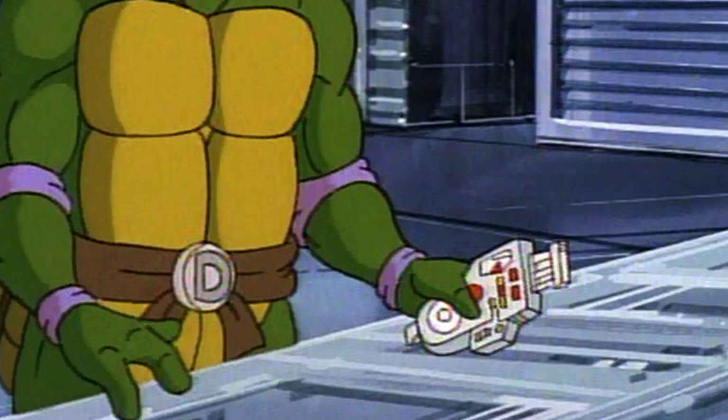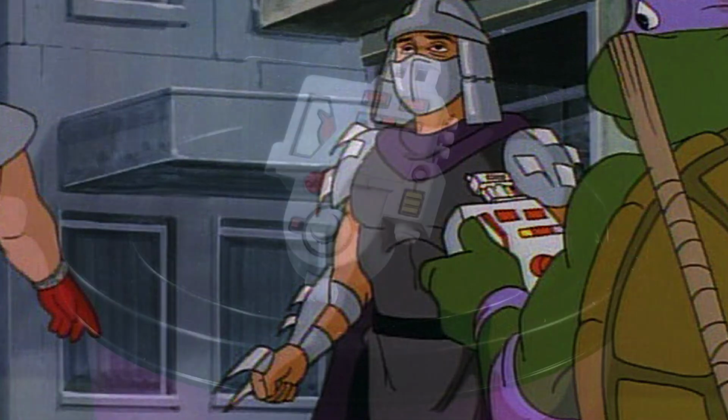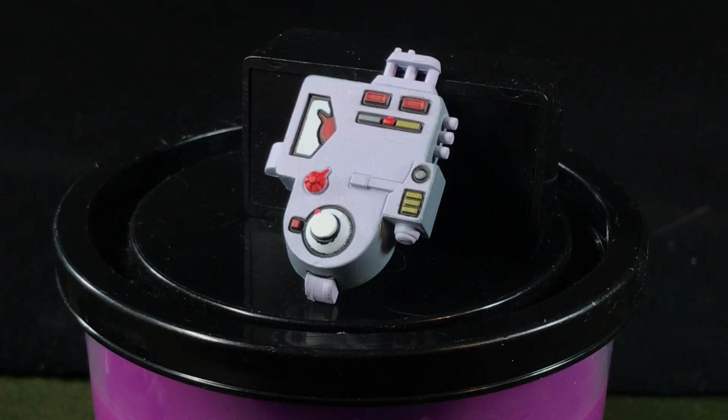You can also see it in this shot, but it's not the easiest to notice because a lot of it is covered by Donatello's hand. It really is a good thing that I decided to watch that episode. I was so happy when I saw it. I was like, holy crap, that's that thing from the other season finale. And if you don't believe me, seriously, go take a look. 21 minutes, 10 seconds. You'll see how quick that thing goes by.